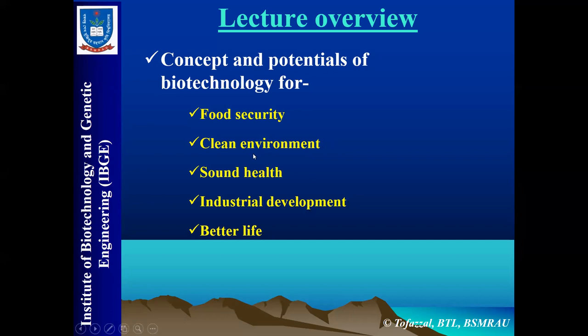Another challenging issue: a clean environment. Due to the use of various agrochemicals and anthropogenic human activities, we are always polluting the environment. Keeping the environment free of pollution is important for the sustainability of the earth as well as our life. A dirty environment is also causing serious diseases in humans and other organisms, destroying biodiversity.